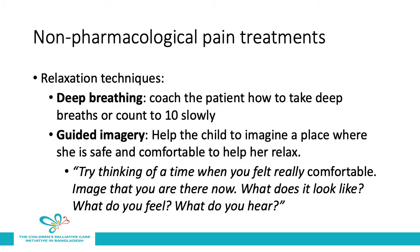Other non-pharmacological pain treatments which could be considered for this child include relaxation techniques such as deep breathing and guided imagery. For deep breathing, you can coach the patient to slowly take deep breaths or slowly count to 10. Guided imagery helps the child to imagine a place where she feels safe and comfortable so that she can relax.